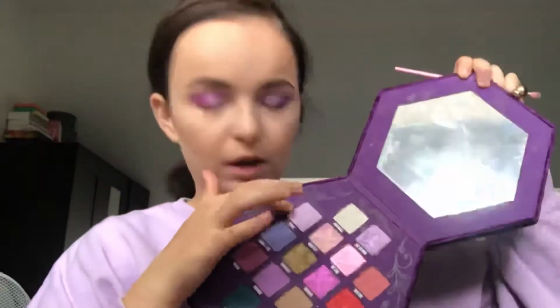Right now we are going to grab a small blender brush, and I always grab my GS12 and go into Deviant, which is this shade here. Beautiful, soft lilac, and we are going to blend it out.